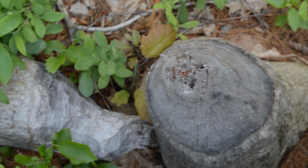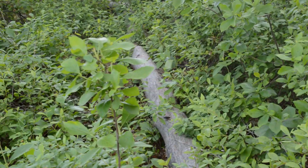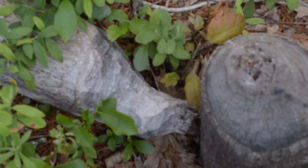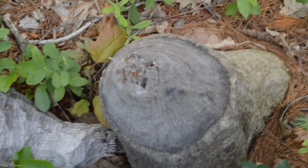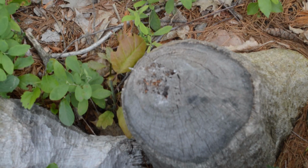Have a good one. I'm telling you, those beavers, they get to work. They felled this log and they just left it here. They're busybodies. A little bit terrified of beavers, you know. But yeah, that's what they're doing.